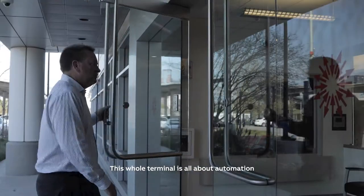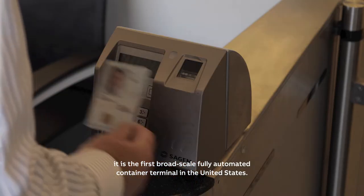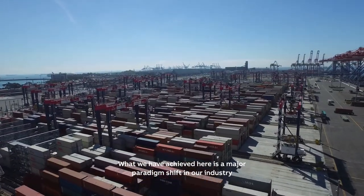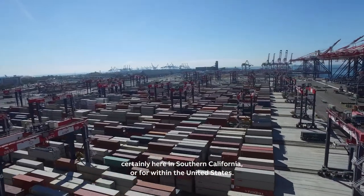This whole terminal is all about automation. It's the first broad-scale, fully automated container terminal in the United States. What we've achieved here is a major paradigm shift in our industry, certainly here in Southern California or within the United States.